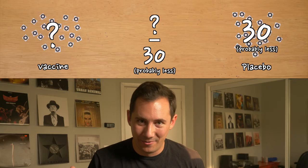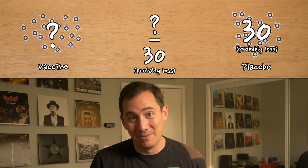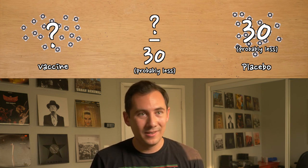So we find ourselves in this situation where the longer the trial runs, the more confident we can be in the results. Here's my wild speculation. I'm not a doctor, I'm a filmmaker, I'm allowed to wildly speculate. 50% plus or minus 20 seems like a pretty low bar to me. I'm willing to wildly speculate that the trial will probably clear that bar relatively quickly. Plus, I have to imagine that Trump is going to try to pressure the FDA into approving the vaccine right before the election, and at that point, the placebo group will probably have only like 30 cases.